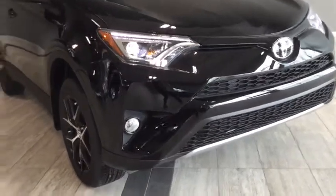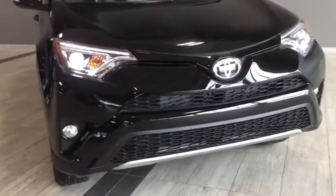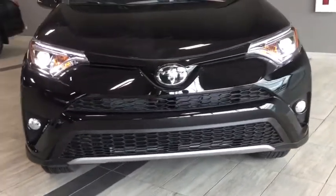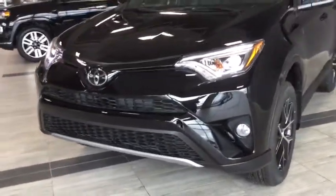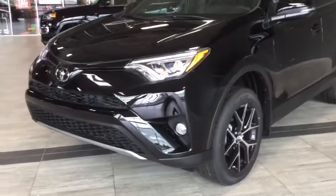Taking a look at this 2018 Toyota RAV4 SE. So here we have a 4-door, 5-passenger, all-wheel drive SUV in a classic black color. Under the hood, you'll find a 2.5-liter inline 4-cylinder engine, and you'll be riding on top of 18-inch alloy wheels.